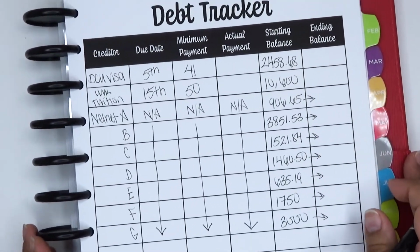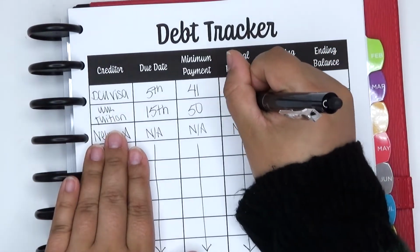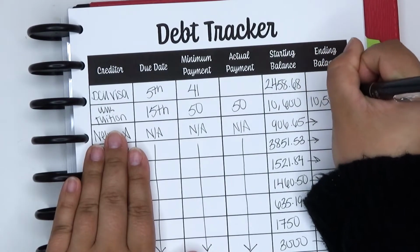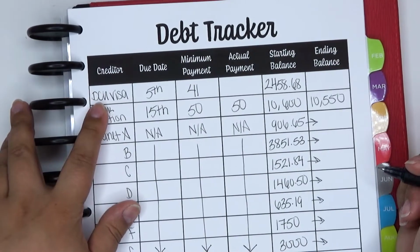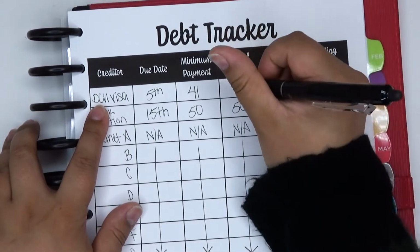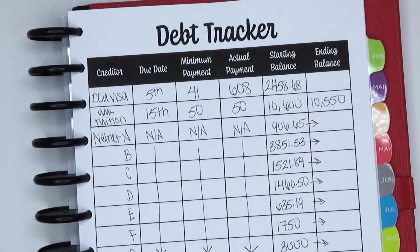Carrying over. Now for actual payments on my tuition, I did pay that $50 minimum, so my ending balance is $10,550. And for my credit union card, I went back and looked at my actual budgets. I paid a lot on this card this month. I paid $608 on the credit union card this month.